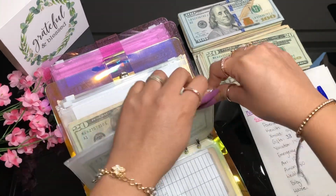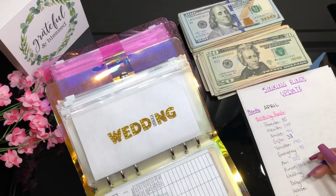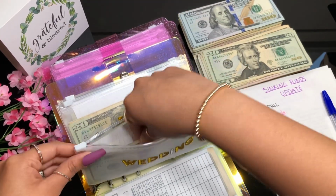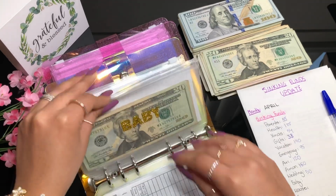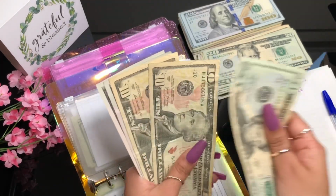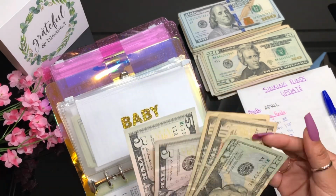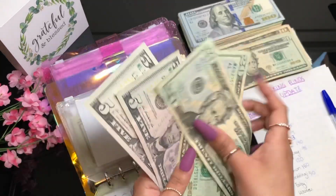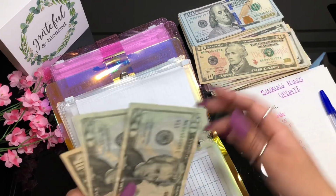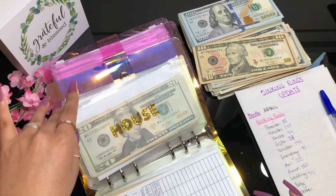And then wedding, 20, 40, 45, 50, so $50, and this is not happening anytime soon, so this is just in the future. So baby is also a future savings that I have. So 20, 30, 40, 45, 50. I'm taking these 20s, putting it here, and then this 5, and then 10. Okay, if that makes sense. Okay, so $50.